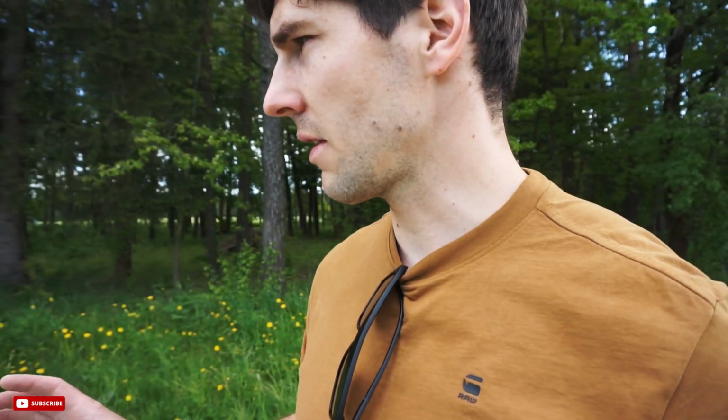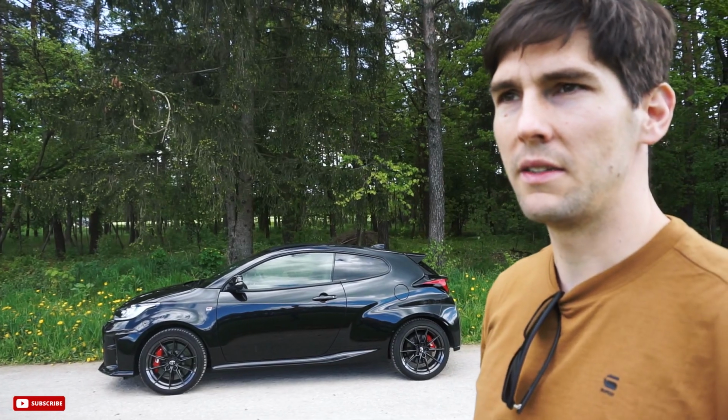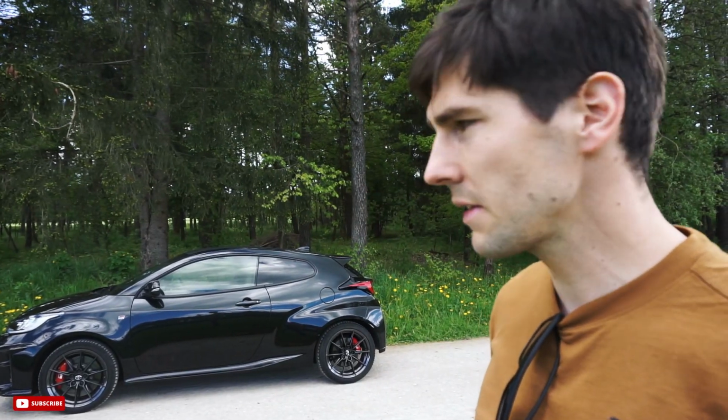Okay, so let's talk about the silhouette of the car, because it's one of the main points why Toyota decided to design this kind of vehicle for the rally. So it has a much lower height than the normal Yaris.